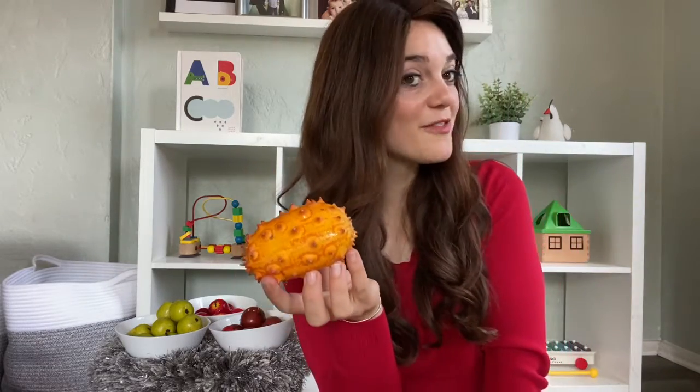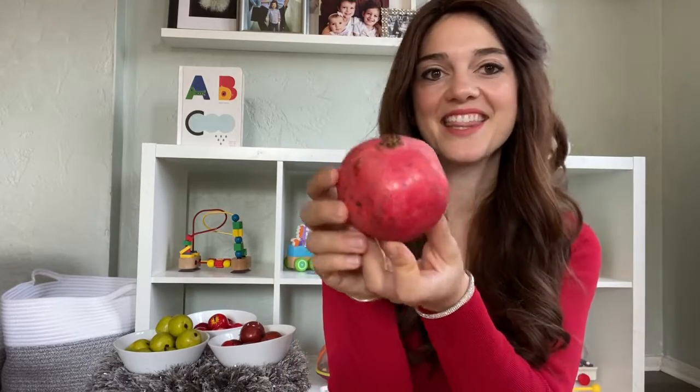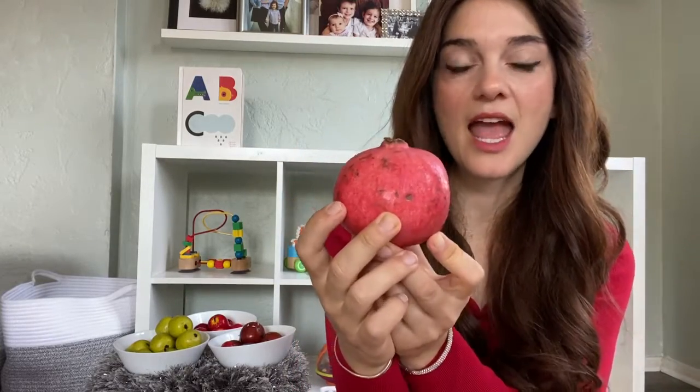I'm only going to find out on Rosh Hashanah because we need to make a special bracha on our new fruit. That bracha is called Shehechianu. Can you say that with me? Shehechianu. Very good. So we eat a new fruit and apples and we eat pomegranates. This is a very fun pomegranate. I wonder how many seeds are inside. Probably a lot.